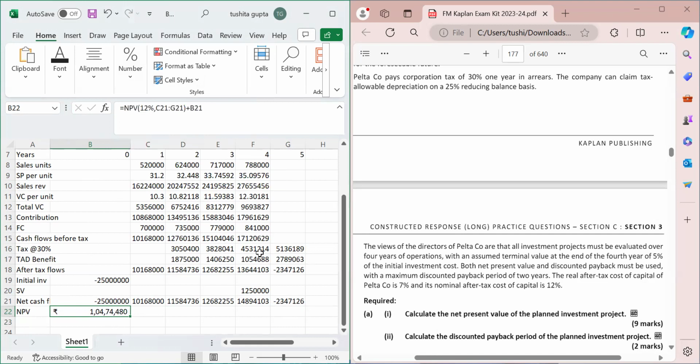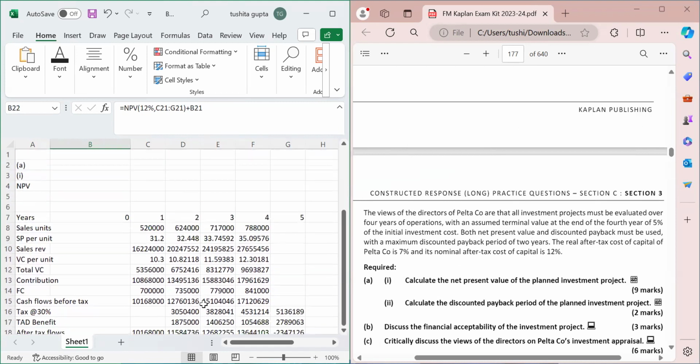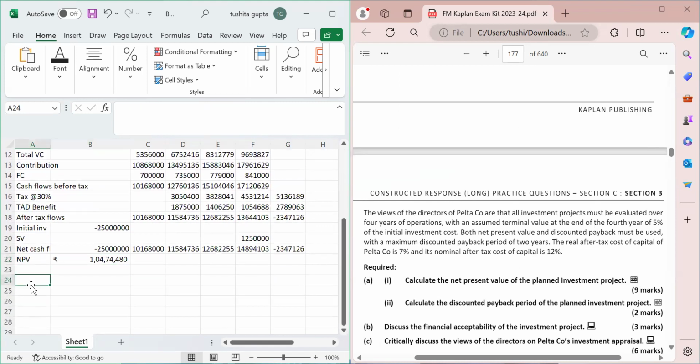Now the next thing which we are supposed to do over here is to work out the discounted payback period of the planned investment project. So the second part is about discounted payback period. So payback period is basically when we get our money back. So let us work out the present values of our flows and then we'll see after how much time we are getting our money back.